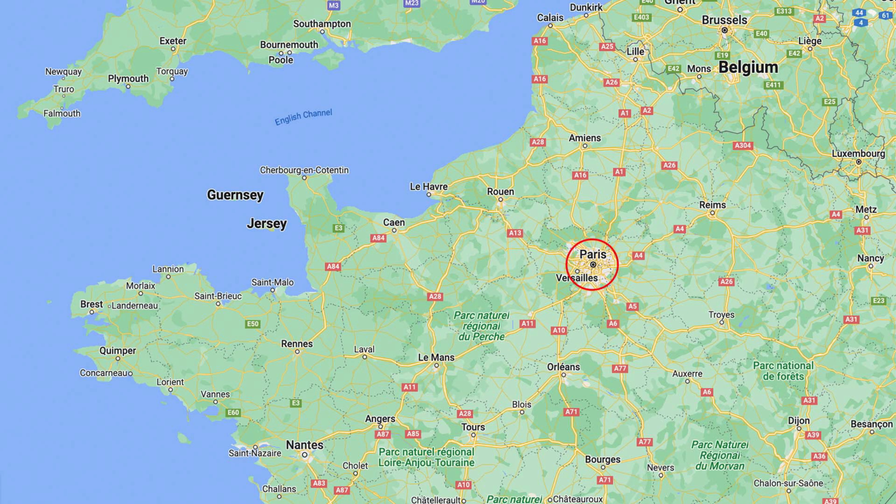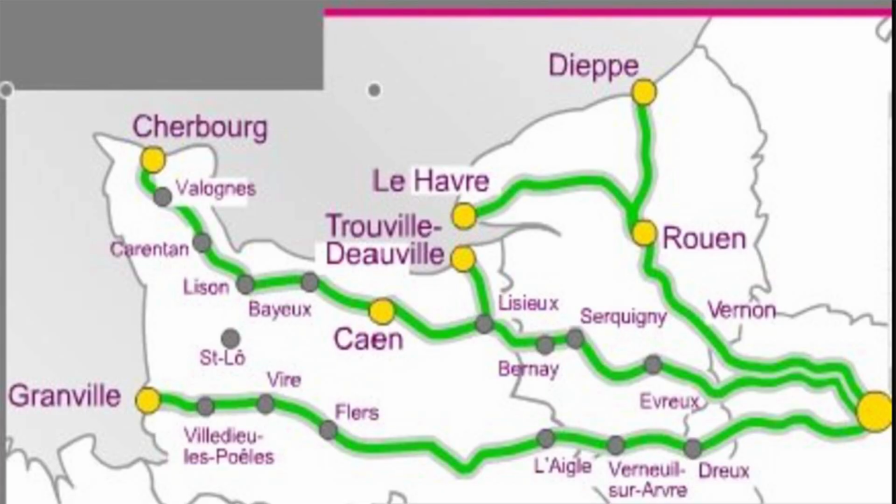Here is a map. I have circled Paris. The bigger circle is the area of France that the trains from this train station will service. Now here's another map that's a little bit more detailed of the train lines leaving from this train station to service this part of France.